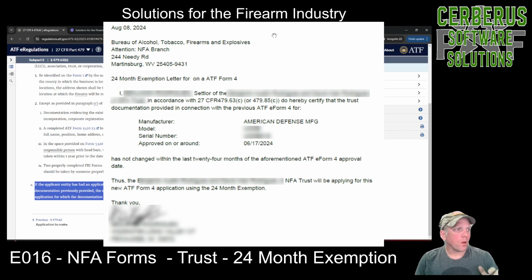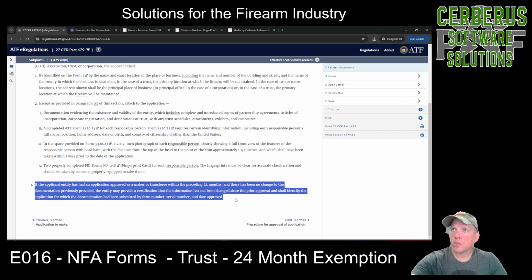So again, legal reference, chapter and verse here: ATF regulations 27 CFR 479.63 subparagraph C. Read it for your reference and edification.